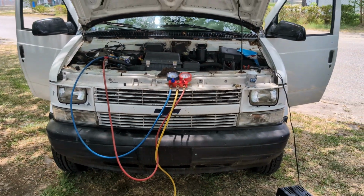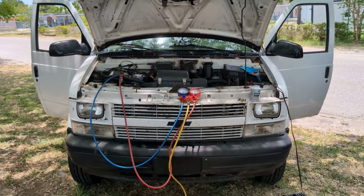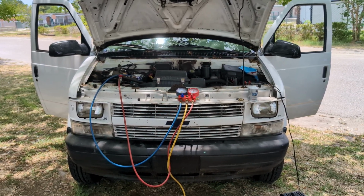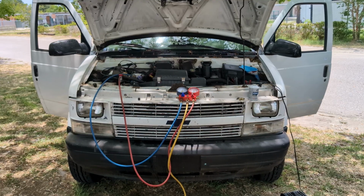1999 Chevy Astro van, 326,000 miles. Still runs great. Somebody changed the motor.